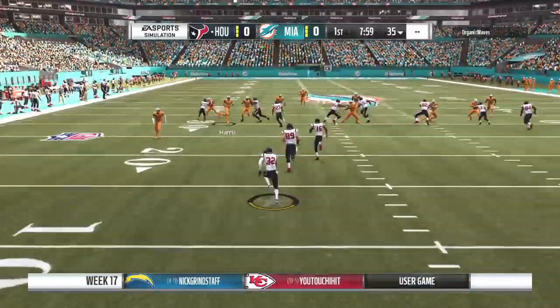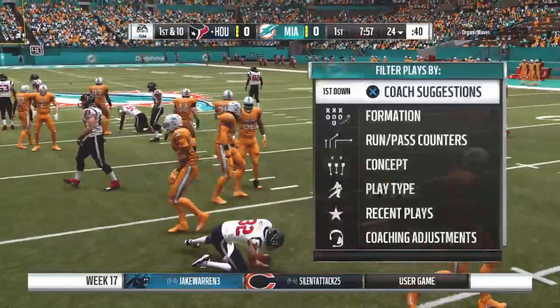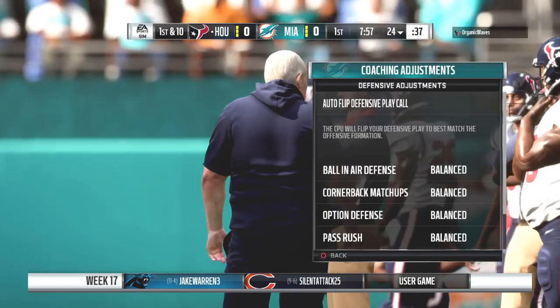Fielded about a yard deep. And a pretty good return here. He'll be stopped just shy of the 25 at the 24-yard line.